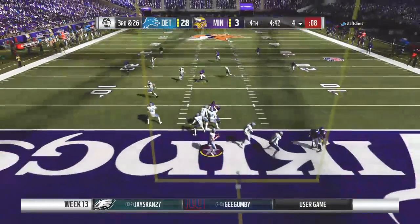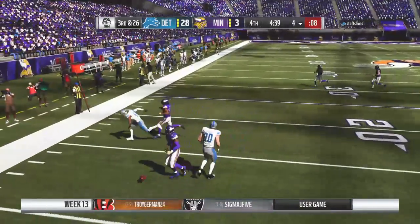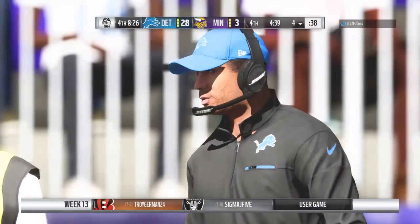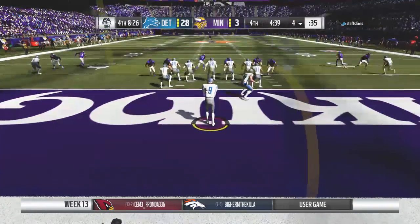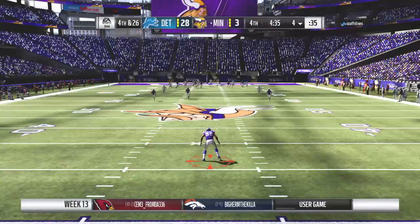Marty. On play action, they'll throw. And he couldn't hang on to it through the contact. Incomplete. You can tell they were hoping for a flag there offensively. Several on the sideline motioning. Hey, why not a penalty? Why not a penalty? What did you see?